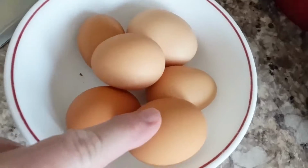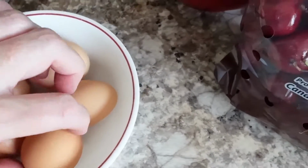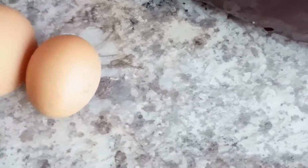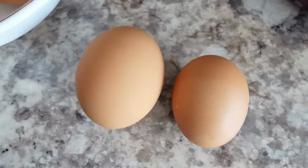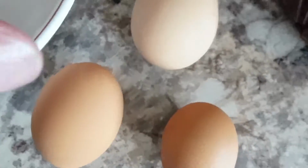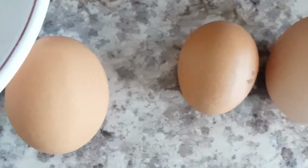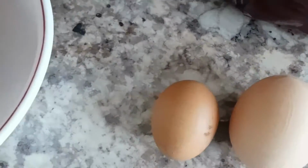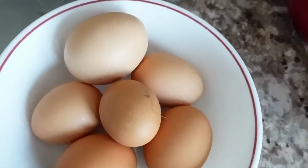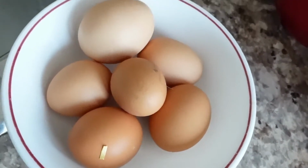Yippee. So this is the one I just brought in. You can see it's a pretty decent size compared to this little guy here. It's so cute. It's like a baby egg. And then I think this might be the biggest one so far. Now look at the difference between the biggest one and the smallest one. So I've got another half dozen here. I used up all the other ones, so this is just yesterday's and today's. So 4 yesterday, 2 today so far.